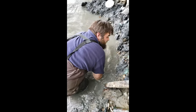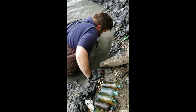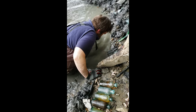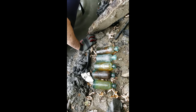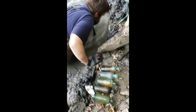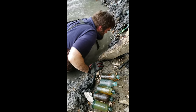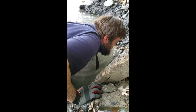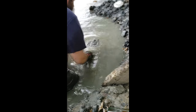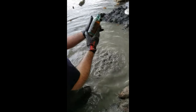Should we wrap it up until we get another one? Soon as I put the camera down, he's got another one in the hole. So far we found five and only two duplicates. They're all Binghamton. This one's intact. It's coming. Got it. Stopper included. It's probably got the contents as well.